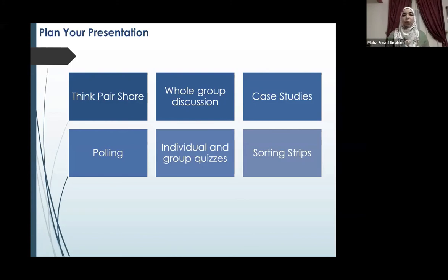Like Dr. Said said, polling, individual and group quizzes, sorting strips is sort of like what I was giving you an example of, when you have categories and you want people to decide if items should go in a specific category or another category. So for example, in responsible conduct of research, we have plagiarism, we have falsification, we have fabrication, okay? So I can give people some strips with mini case studies.